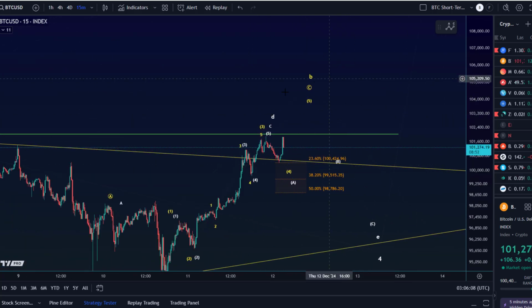And again, my commentary remains the same. We need to remain flexible in this range. We see micro patterns which might just lead to random up and down movements just due to the indecision in this phase and in this range overall. So I hope that helps a little bit. That's the update about Bitcoin.